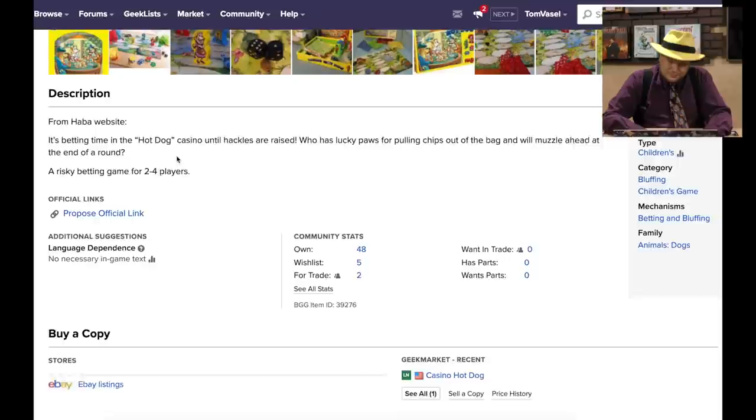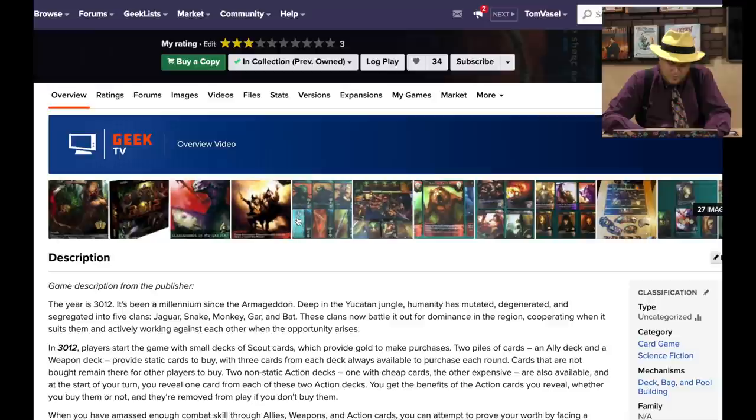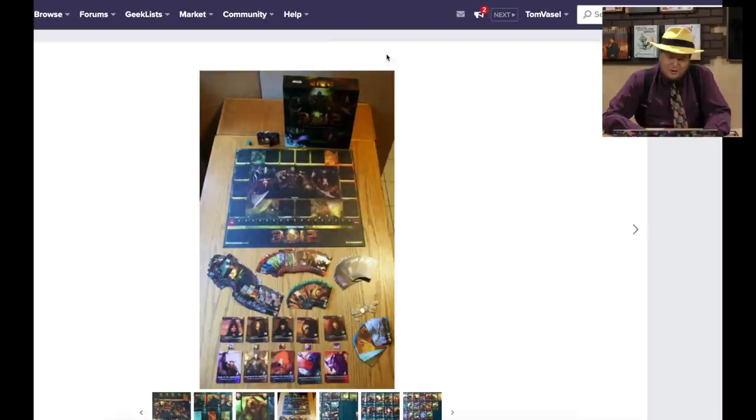Okay. 3012 from Cryptozoic Entertainment. It's a Millennium... You start out with cards, you buy cards. Is this a deck building game? I can't remember. It's been a long time since I played this. But the art is bleh. The game just doesn't do well at all. Forgot how much I disliked how this one looks. Oh well. Cryptozoic has gotten much better since 2013 when I reviewed this.